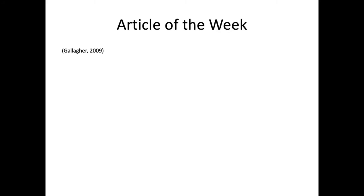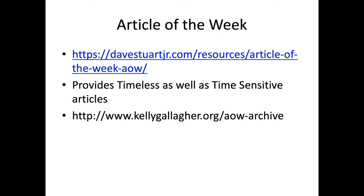Article of the week. I absolutely adore article of the week as a strategy for our upper level students for a variety of reasons. So as I was talking about knowledge of the world being so important in a reader connecting to text, especially making a text to world connection, they do need knowledge of the world. And this strategy is designed by Kelly Gallagher. And I've given you a link right here to his article of the week archive. And there are tons and tons of articles there to share one a week with your class. And it's building knowledge of the world, which is then building readers and writers and thinkers.